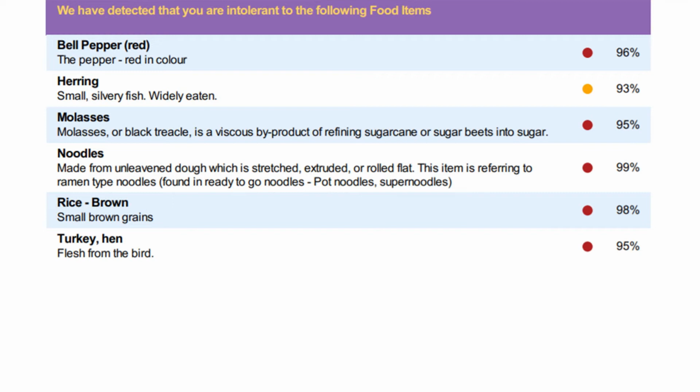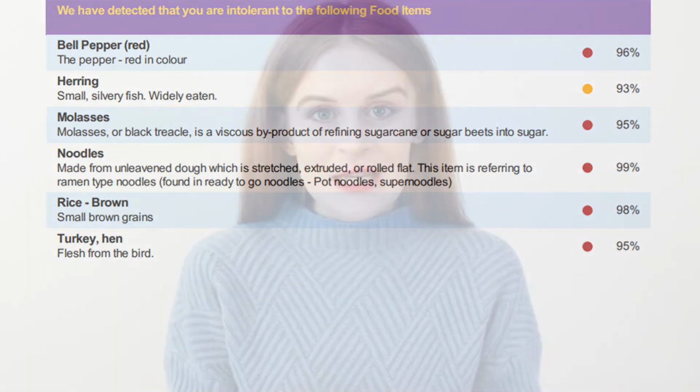Next one is noodles. I don't really eat ramen. I wasn't allowed it as a child, so it's just not something I gravitate towards. But I'd maybe translate that as gluten. But I'd need to do more research because I don't really know much about gluten intolerances. And brown rice, that's annoying. I don't eat it often, but obviously I know how to make a proper curry, so I guess I'll have to do without rice now.